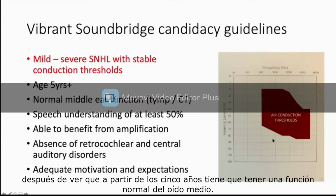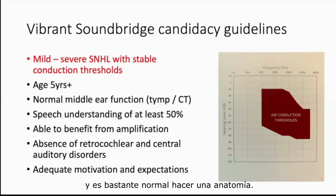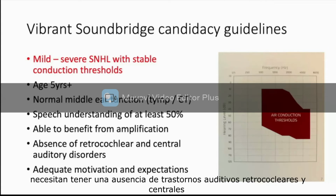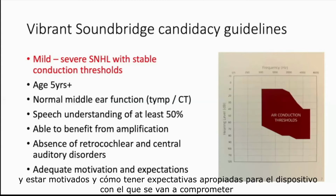They have to be over age 5, they have to have normal middle ear function. It's quite normal to do a CT scan just to look at the middle ear anatomy in order to figure out where the device can be attached. They need to have speech understanding of at least 50% in their best aided settings and to be able to benefit from amplification. They need to have an absence of retrocochlear and central auditory disorders and to be motivated and to have appropriate expectations for the device which they're going to engage with.